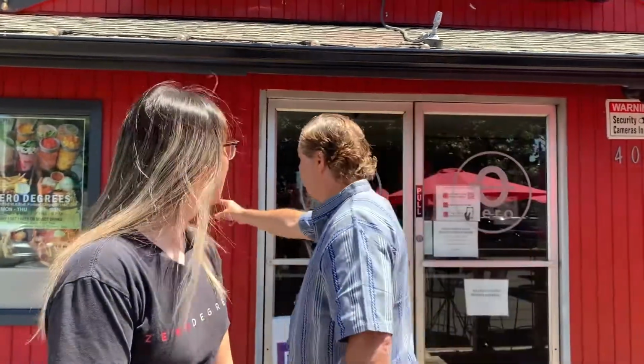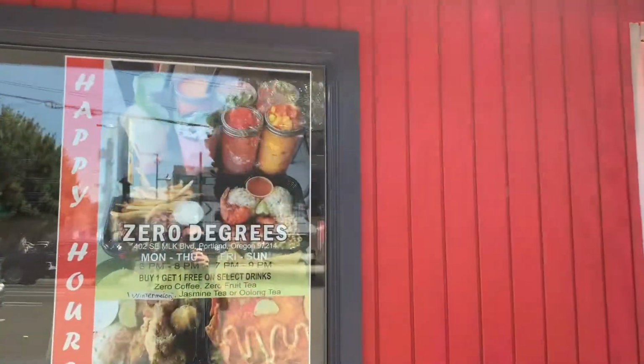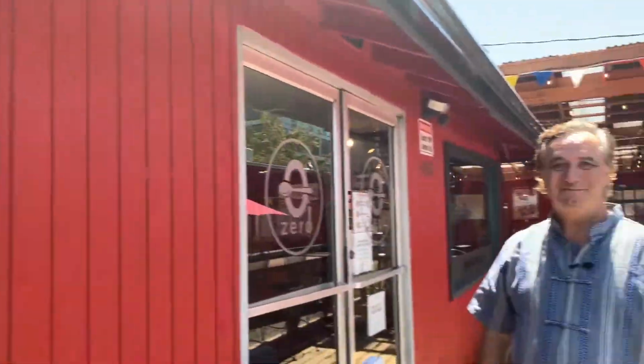So what we have here is a bunch of food, blended drinks, coffees and milk teas that are blended and brewed for 24 hours. So there's a lot here. Yeah. You know what? Take a look at these. That's what we'll be sampling today on Tasty Good PDX.